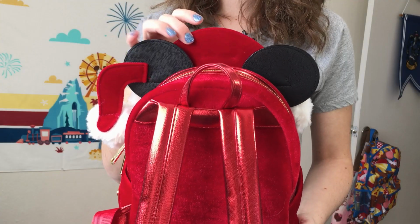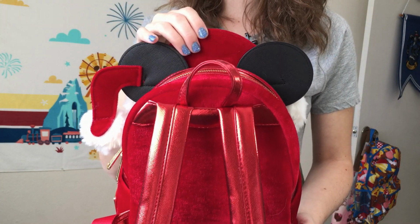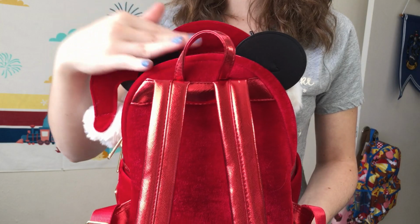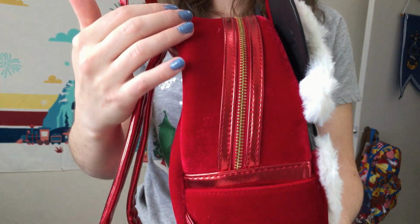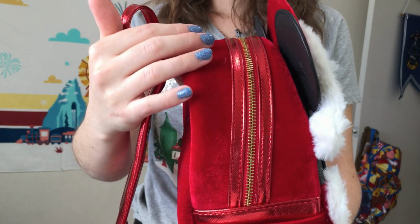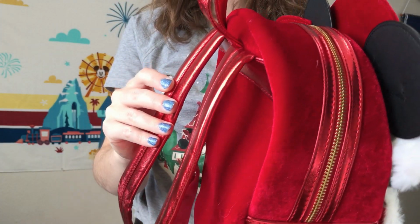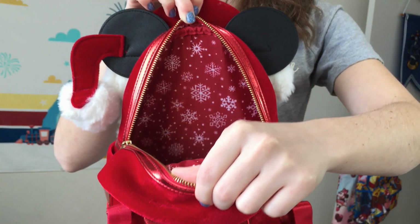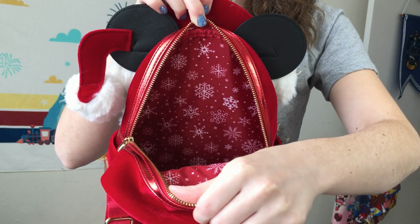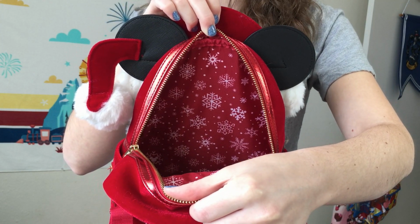This does look larger than the other bags because this whole front of the Mickey head overhangs. So it does give a larger appearance, but it is the same dimensions as all of the standard mini backpacks. The materials are also really nice. This has a velvety feel to it, and then the straps are this really fun metallic red. It does again have your tiny little side pockets on there. And then on the inside, it has this little printed snowflake fabric with some of the most subtle hidden Mickeys you'll come across.